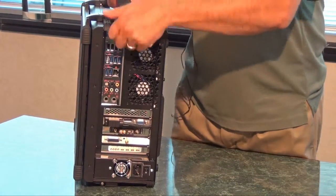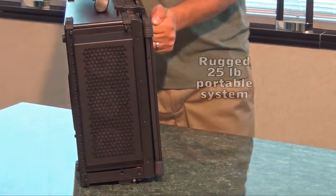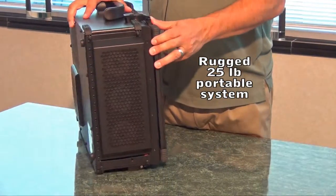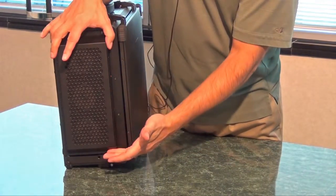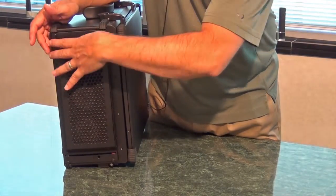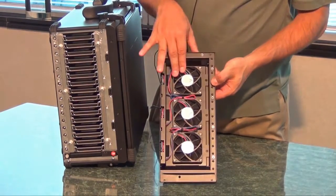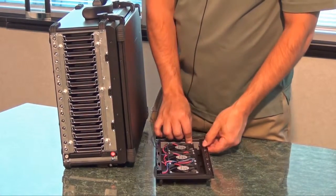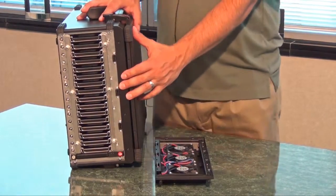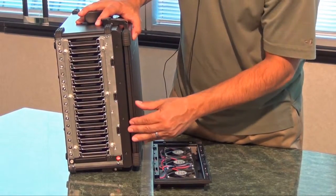Let's turn this guy around. This package, by the way, is very lightweight. It's 25 pounds. It's rugged, and it meets a number of military specifications. If we look on this side here, what you see is a bay that's removable with 4 thumb screws that I've already unlatched. But when you pop this off, you'll see that there are some fans that are very powerful here that are used to pull air through the 16 solid-state drives that are here. So this allows us to cool these drives and pull the air through the system.